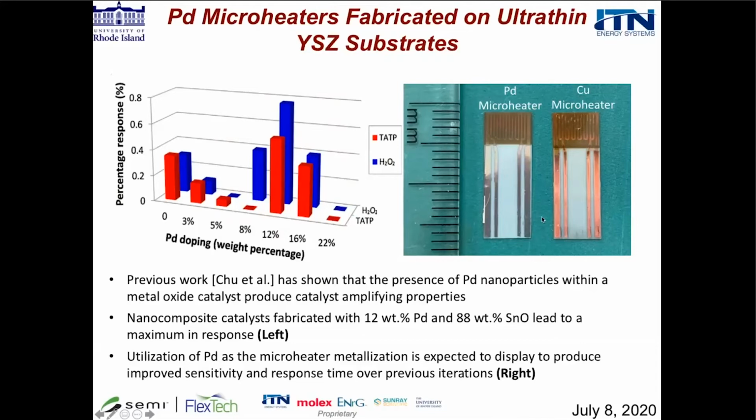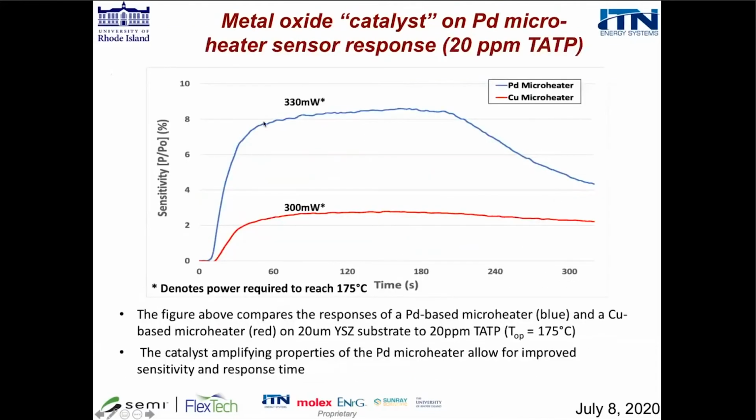And that's what the next slide shows, that this is a palladium microheater with a porous tin oxide catalyst on top. And this is a copper microheater. And you can see under the same operating temperatures that the power requirement for the palladium was a little higher, but you get so much more response, it's worth it. The reason why the power requirement for palladium is a little higher is that the inherent electrical resistivity of palladium is a little higher than that of copper.